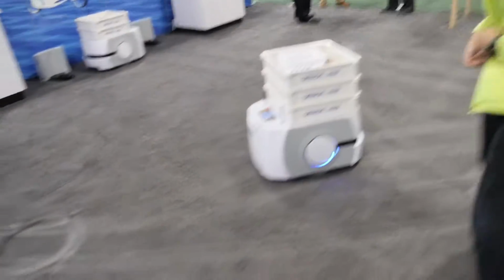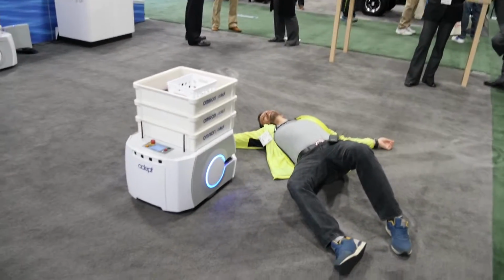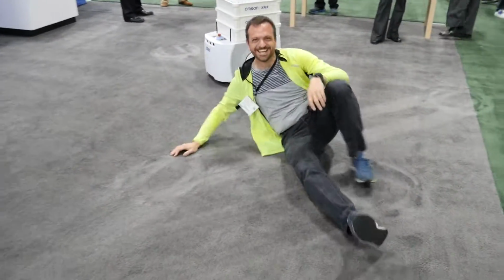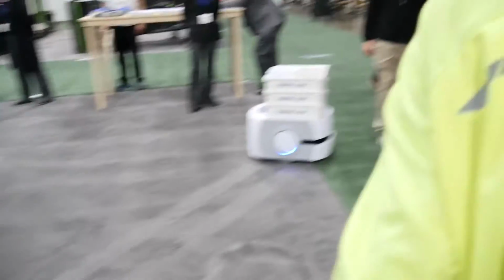Okay, I found the holy grail. Robots. Trick or treat. No, it's gonna run over my hand, I can tell. It's gonna do it. No! Failed! Oh well. That was a conclusive demonstration of it failing.